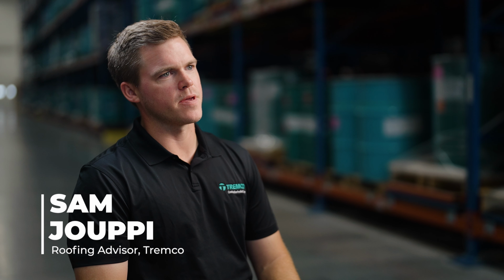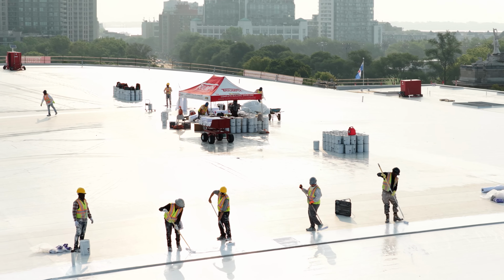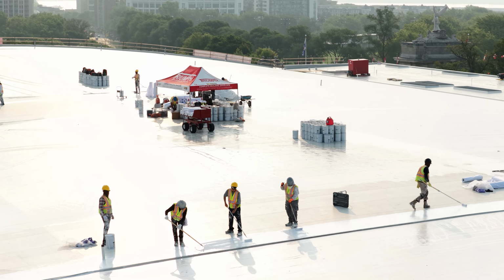So the building owner and the consultant decided to restore the roof with AlphaGuard FCLO, which is a liquid applied restoration system, because it allows for installation year-round, including below zero temperatures, which gave us better flexibility to complete the project before the World Cup.